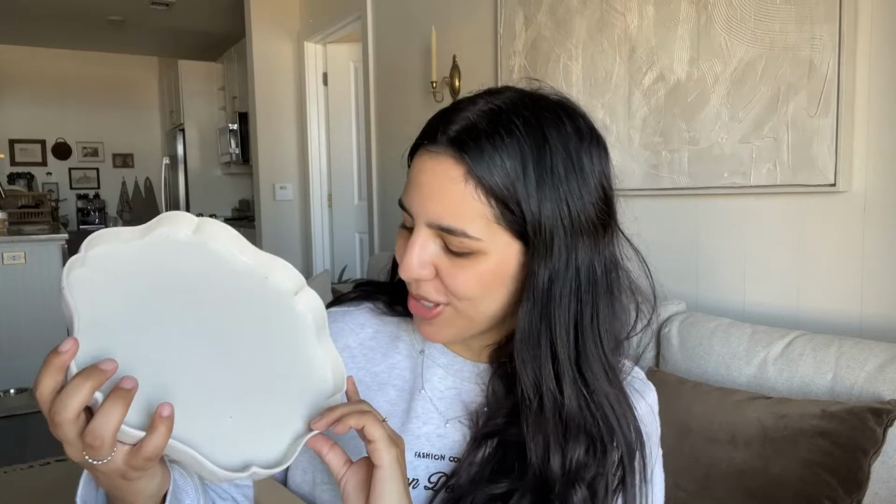So yeah, it's one of these, and then also a big one. And I love this design as well. It is such a unique shape, but I was telling her it's so beautiful, I don't think I'll ever use them. I don't want them to get damaged, but yeah, they're absolutely stunning, both this one and the smaller one.